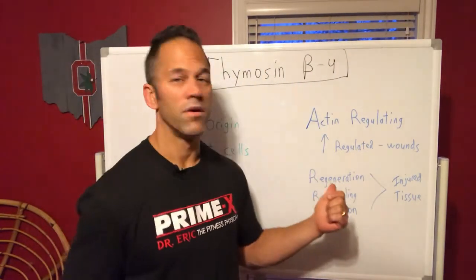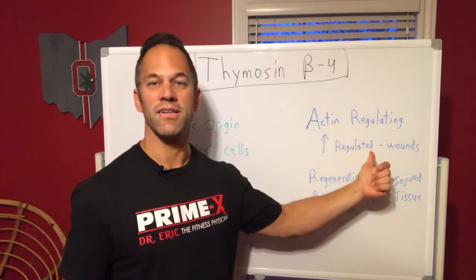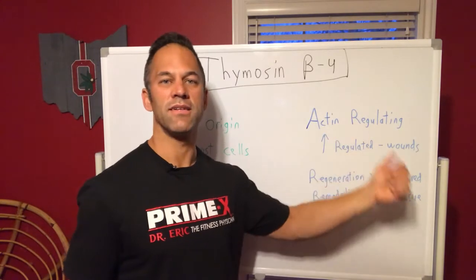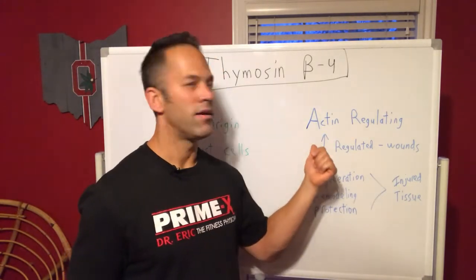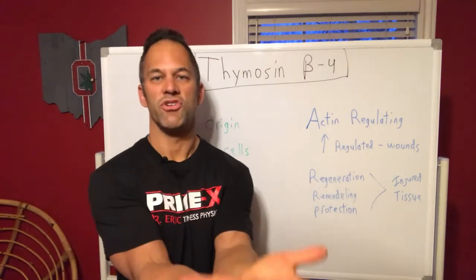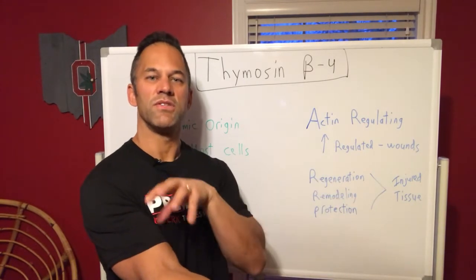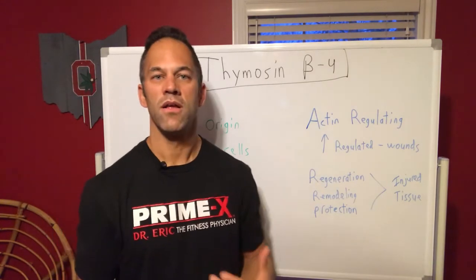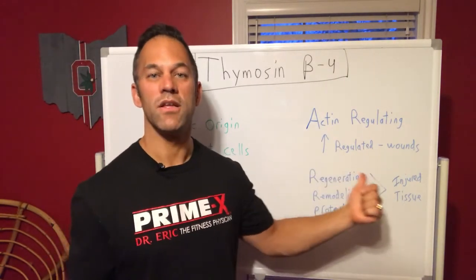One of the principles behind how it works is that it's an actin regulating protein. Some people in the science world hear of myosin and actin and know that those are components of muscle tissue, but actin is everywhere in the body. One of my colleagues, Susan Turner, has an analogy that it lays down the train tracks. Once those train tracks are laid down, all the different cells can come in to heal. So it allows other cells and other components of your body, other proteins and enzymes, to come to the area that it's needed to do its work.